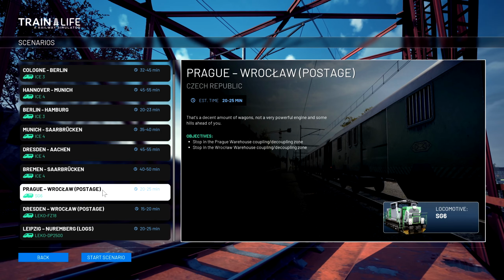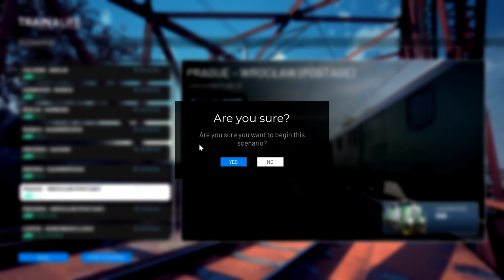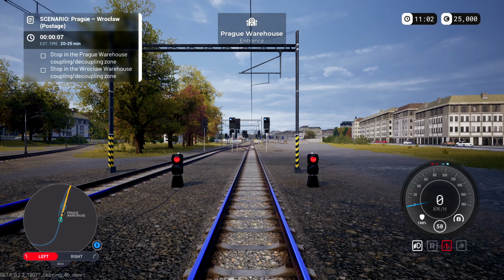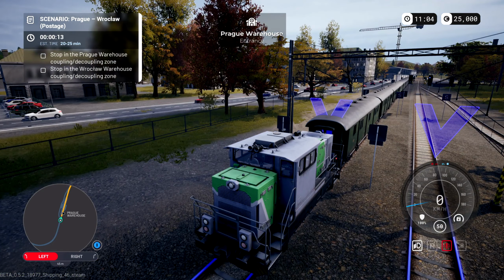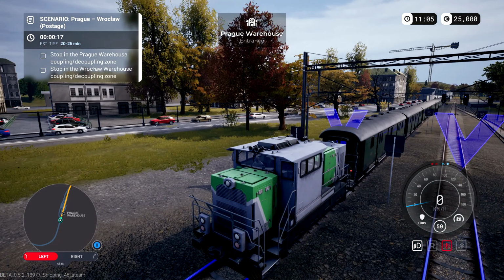Let's try it. Let's give it a bash. And so yeah, we got on. Are you sure you want the scenario to begin? Yes, I am positive. I wonder where it's going to start us. Right, it has started us right outside Prague warehouse. We are in the Salzgitter. There we go. There she is. A lot of traffic there. The traffic seems better. There is a lot of traffic, but it seems better.